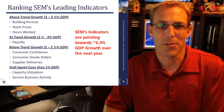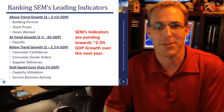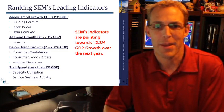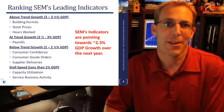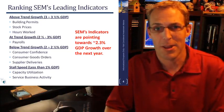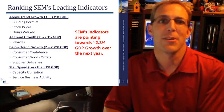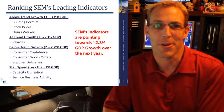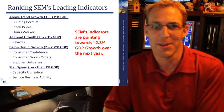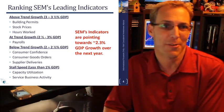Now, at trend growth, which is basically where we've been hovering over the last 5 years, at around 2.5 to 3% GDP growth, we only have one indicator, and that's the number of jobs being created. And then unfortunately, we have three that are tracking below trend growth: consumer confidence, consumer goods orders, as well as supplier deliveries. And we've also seen something really new since we started doing these video updates: two that are tracking at what we're calling stall speed, which is less than 1% GDP. That would be capacity utilization, as well as service business activity.